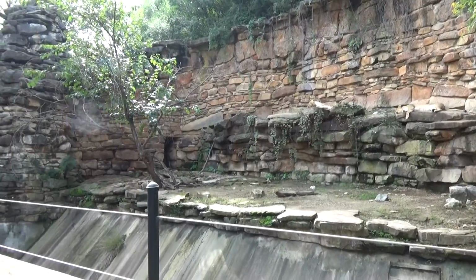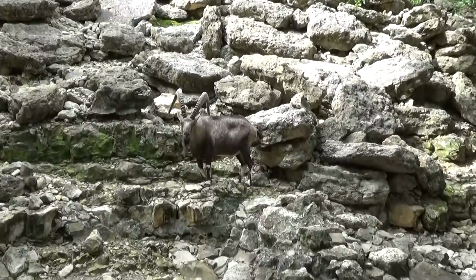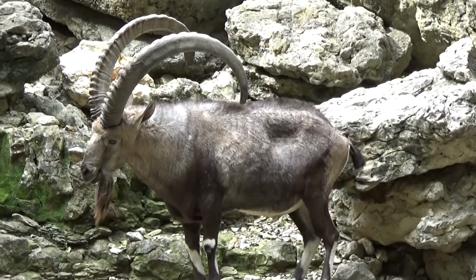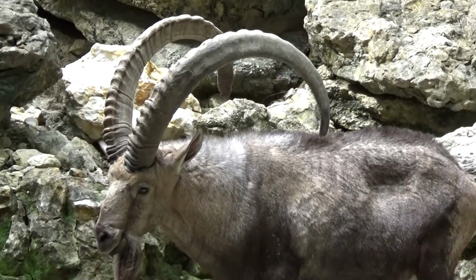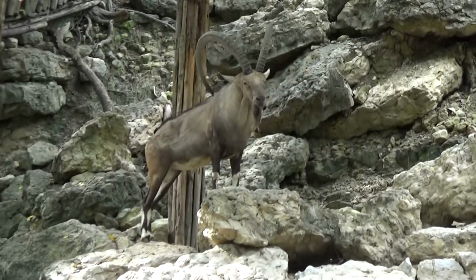I love that the ibex, the Nubian ibex, they just really blend in. You're trying to play Where's the Ibex? He's right there. A very pretty looking animal. Look at the horns. It's a very, very pretty looking animal. There's another one over here posing as well.